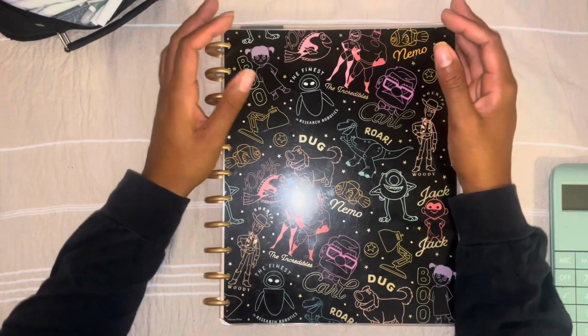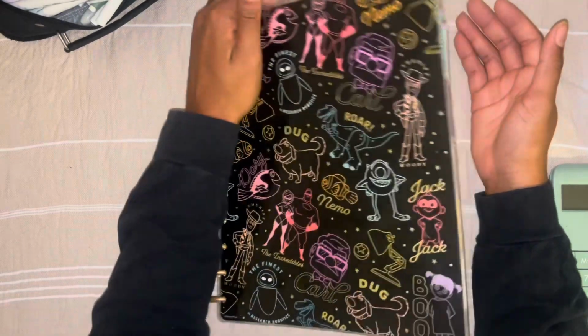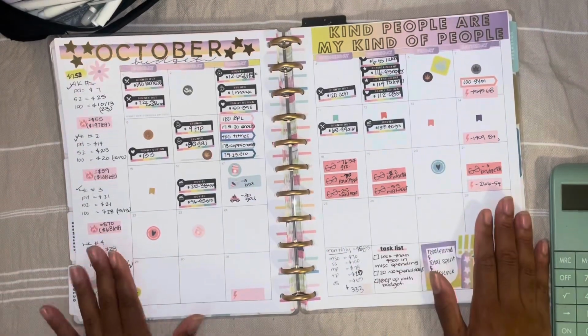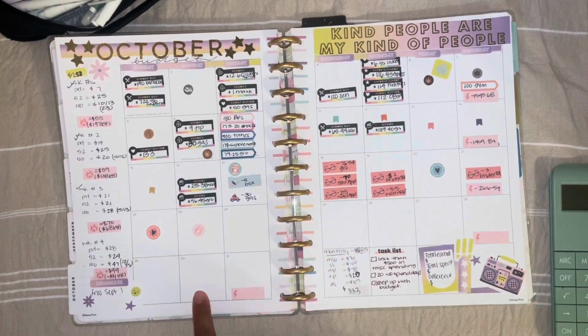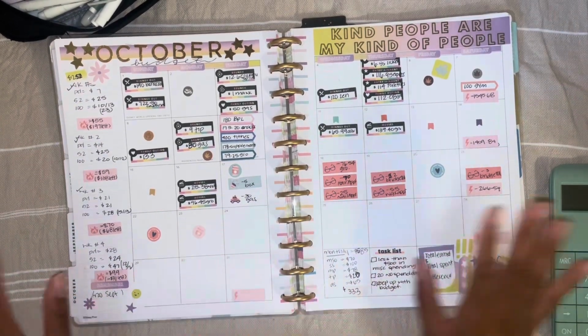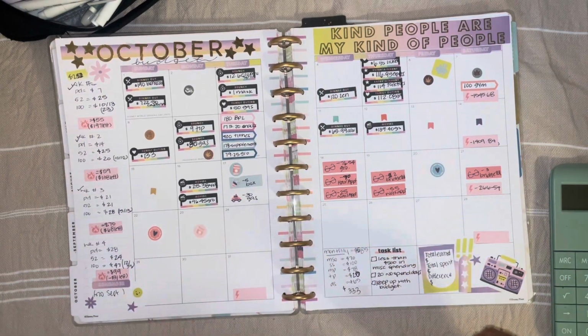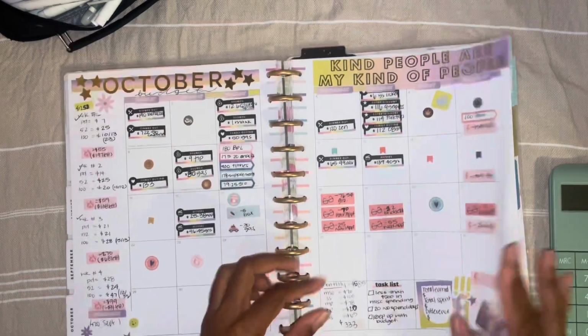I'm the Bahamian Budgeter, and today we'll be going over my weekly spending for the last week in October. So normally I do Tuesday to Monday, but there's just one more day left and I want to close out October, so I'm just gonna do the full 8 days. So let's get into this.